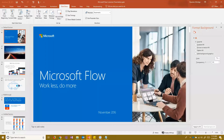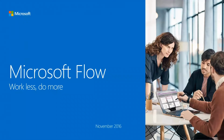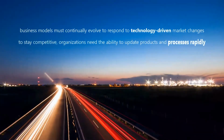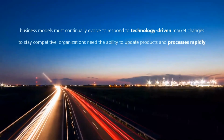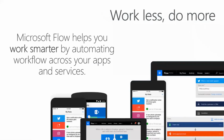All right, so I'm going to talk a little bit about Flow just to give you a quick background, and then we'll go into a demo, and then I'll talk a little bit more about Flow. Okay, so now more than ever, businesses are turning to technology to accomplish goals and meet their needs, and business models must continually evolve to respond to the technology-driven market, and organizations need the ability to update products and process rapidly. So Flow helps accomplish this by making automation simple and efficient for all users, even outside of IT.